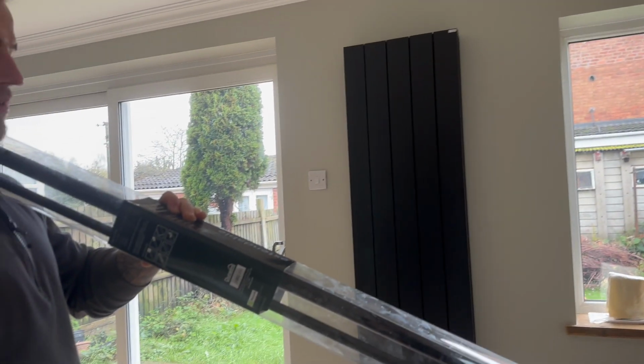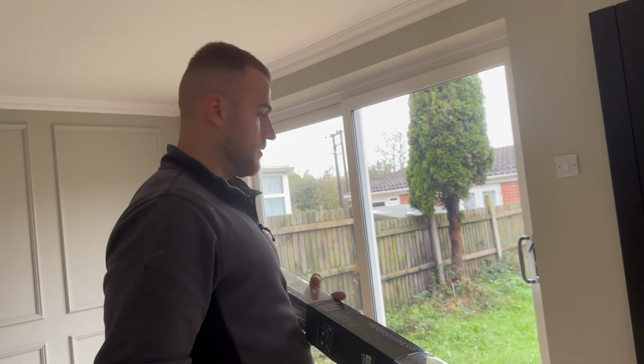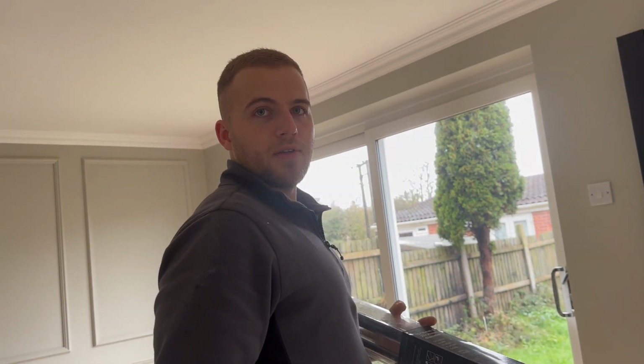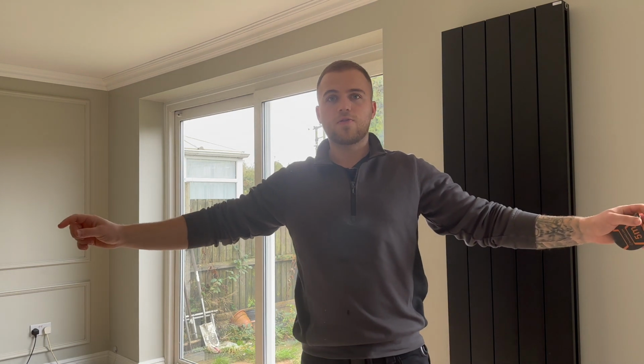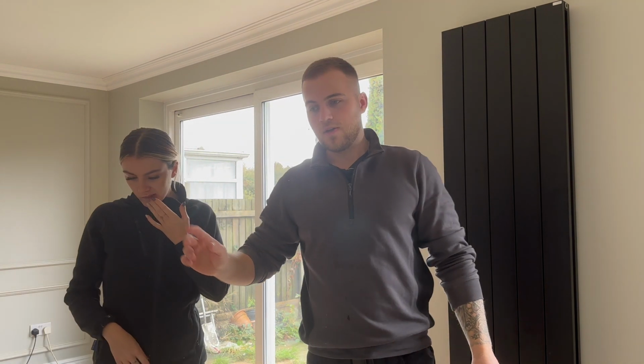So we've got the curtain poles from Denelm. They're extendable and they're a double rail like we explained earlier. I told you they'd look good with the radiator actually. Ewan didn't think the black would look good, and I knew it would in my mind. We can't get one long enough for the whole room. We've had to buy 2 separate ones, so they are extendable.